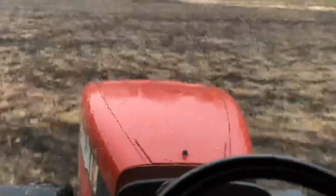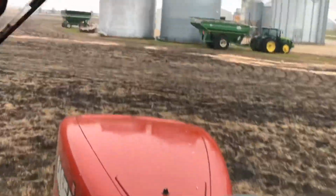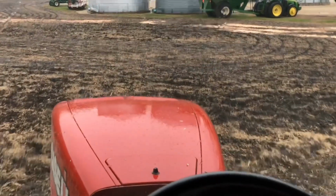Hopefully this is just a passing shower. I'd really like to get this field finished before we get our 1.5 to 2 inches of rain over the next 3 to 4 days. Well, that was a short morning of chisel plowing. It's getting slimed up on top of the ground and I can't pull it anymore, so that's a real disappointment.